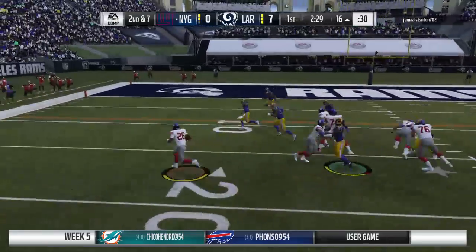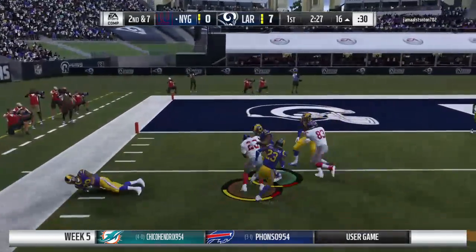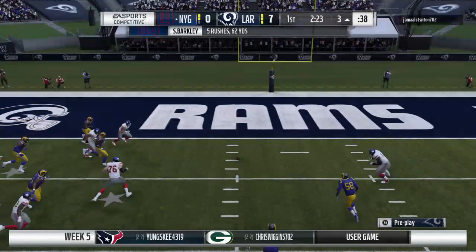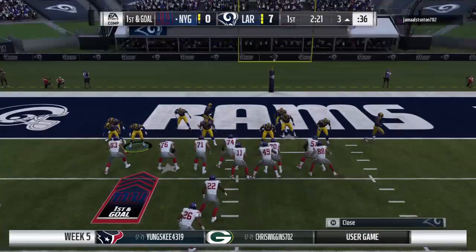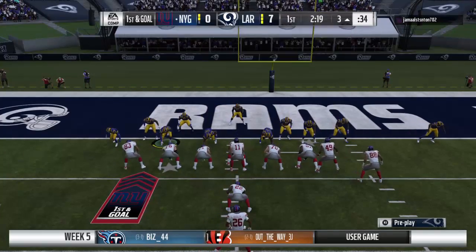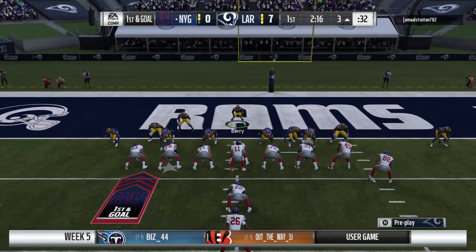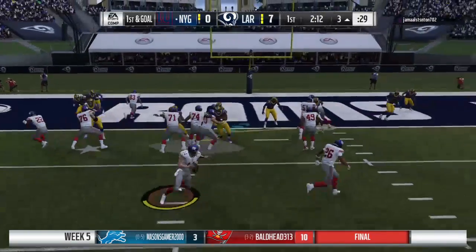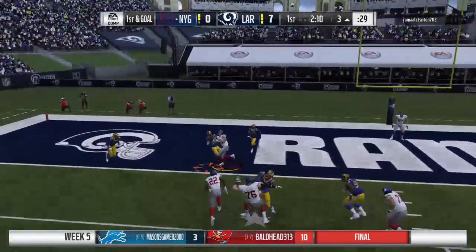On 2nd down, here's Barkley. And stopped a few yards shy of the goal line at the 3. A nice pickup of 14, and it moves the stick, sets up a 1st and goal. You were telling me this yesterday. This is exactly what they want to do on the opening drive, establish the ground game. Yeah, remember our conversation we were talking about.